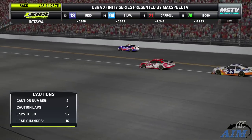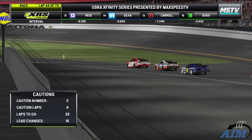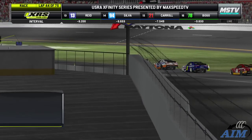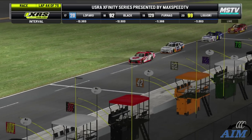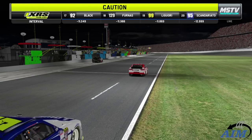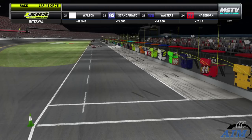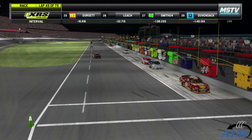Well, they're coming in here because they can make it from here, I think. Ooh, boy, I don't know. I don't know if they can make it from here. It could be interesting. Going to be 30 laps. I don't know if they can make it 30 laps or not. I don't think so. I really do not think they can.